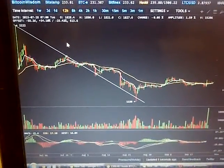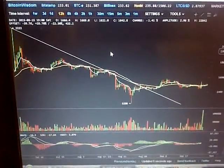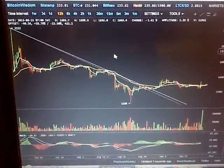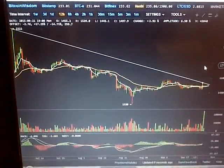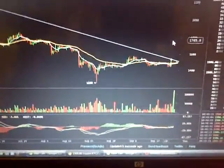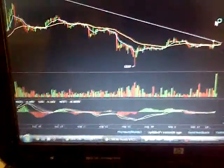See, according to this, we should have. They already broke out, went down, but let me see here. Let's move it around. Yeah, see, they broke out there. Already broke out. Now this is interesting. I put it up to that spike, and now it shows it kind of hitting right up against it.